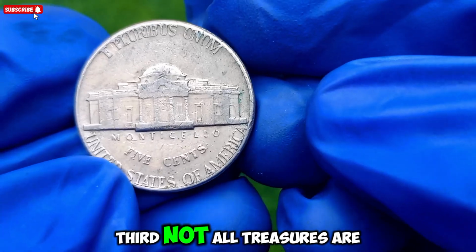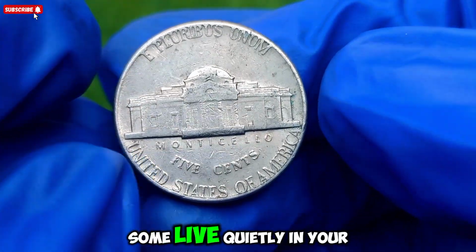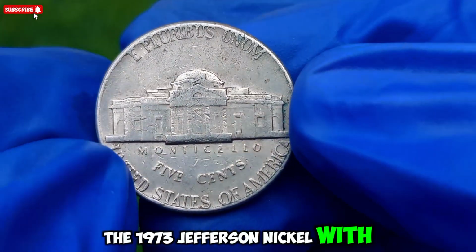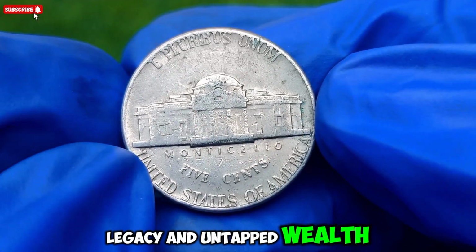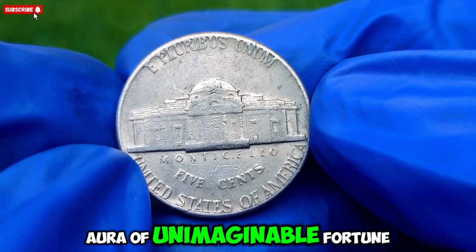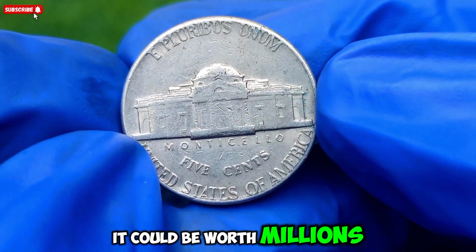Third, not all treasures are locked away in vaults or buried under ancient sands. Some live quietly in your pocket change. The 1973 Jefferson Nickel with the Denver mint mark, D, is a coin wrapped in mystery, legacy, and untapped wealth. This seemingly modest 5-cent piece carries an aura of unimaginable fortune. Under the right circumstances, it could be worth millions.